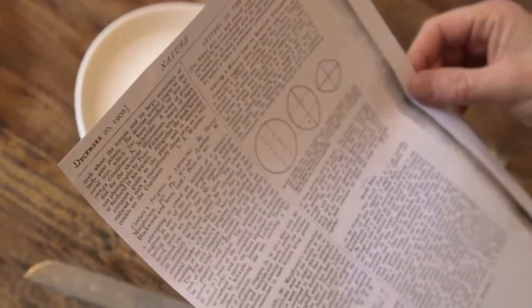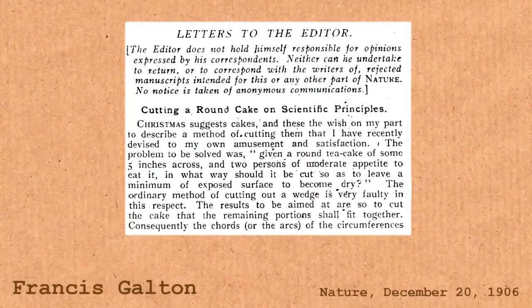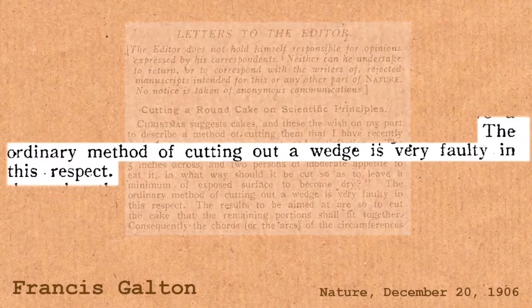There is a better way, a way that is more than 100 years old and was discovered or invented by one of Britain's most famous and brilliant mathematical scientists. This is a copy of Nature, the famous science magazine from December the 20th, 1906. In the letters to the editor, the headline is "Cutting a Round Cake on Scientific Principles." The ordinary method of cutting out a wedge, he writes, is very faulty. What he suggests, and he gives an illustration for it, is the proper way, the scientific way, the mathematically perfect way of cutting a round cake, and it is as follows.